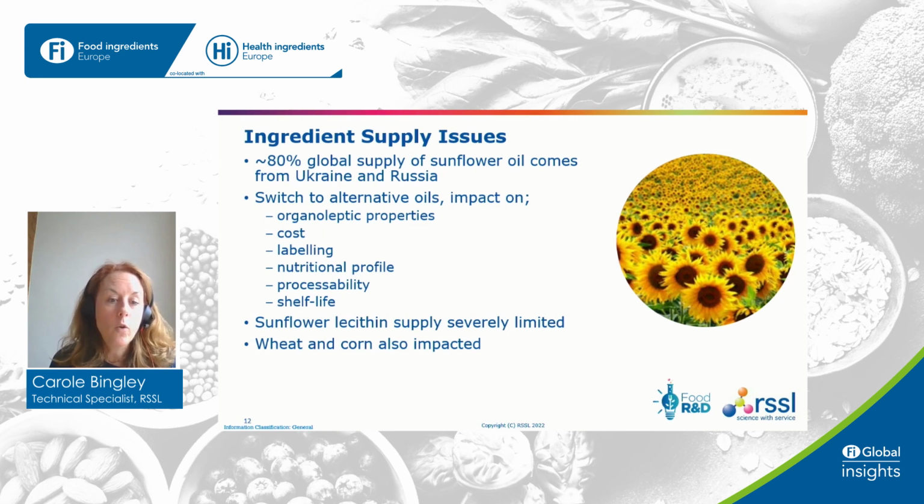And we know that wheat and corn are also impacted, and this is going to have far-reaching effects because of the number of ingredients which are derived from wheat and corn that are used within the food industry. So we expect to see the impact of the war on the food industry continuing for quite some time.